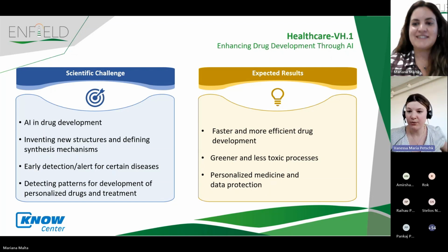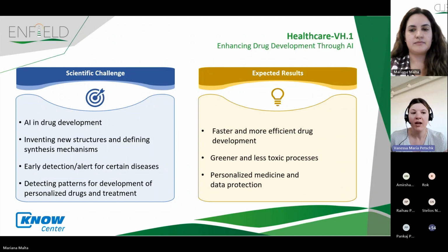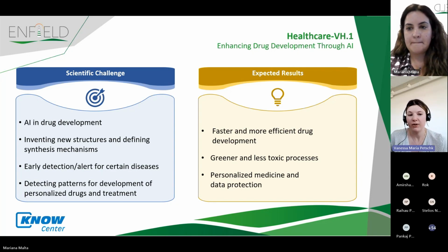We have two challenges. The first one is enhancing drug development through AI. As we all may know, the development of new drugs is a complex and challenging process, involving synthesis, purification and clinical testing. So there is a significant need for drug treatments and personalized medicine. We think that AI contributes to faster and even more cost-effective drug development by inventing new structures, defining synthesis mechanisms, or detecting some biomolecules in human cells for early disease detection.